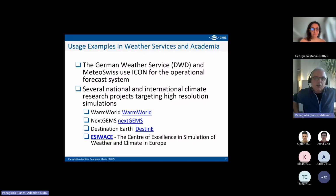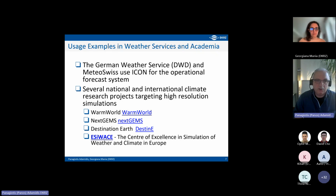Where it is used currently: the German Weather Service, DWD, and also MeteoSwiss, the weather service in Switzerland, are meanwhile using ICON for their operational forecasting. ICON has substituted the old Cosmo model, so it's doing real production in weather forecasting. And regarding climate science, it is one of the most used models in a variety of projects. Some of them are German-wide, other European-wide, and some of them also international. So you see here, for instance, Warm World, Next Gems, Destiny, Easy Ways, which is the Center of Excellence in Simulation of Weather and Climate in Europe.